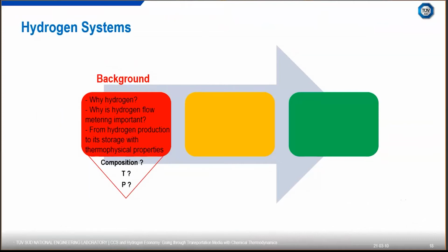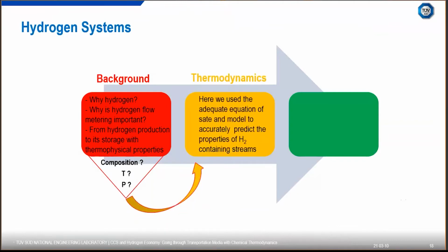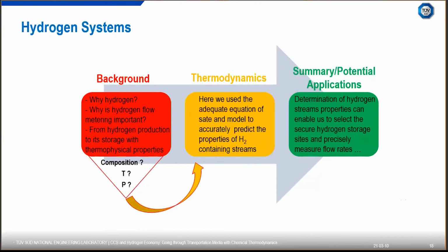In order to determine the properties of hydrogen-containing mixtures, firstly, we need to know what the composition of the stream is, and also what the temperature and pressure conditions are, as we use these data as inputs of thermodynamic models. In this study, we have used an appropriate equation of state, the GERG equation of state, integrated with a model for prediction of hydrogen-containing systems properties. And at the end, we will see how these predicted fluid properties could be employed for optimization and designing a secure hydrogen geological storage process and accurately measuring hydrogen stream flow rates.